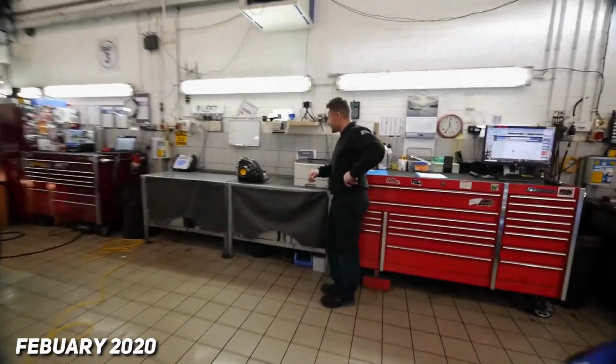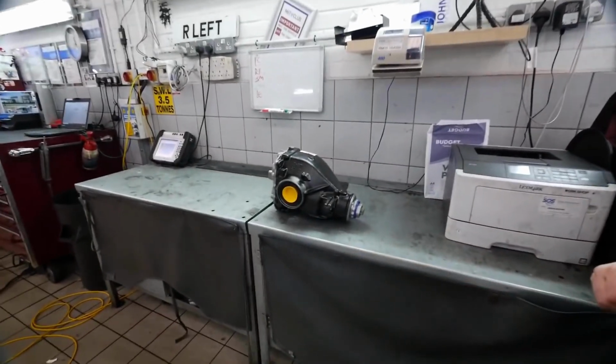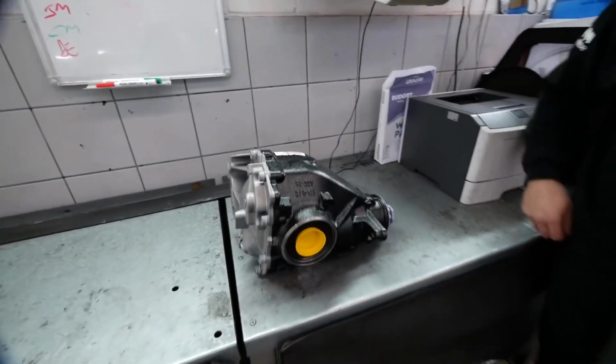Okay, so Darren, nice to meet you. Hi Luke. Welcome to the channel. So this is the diff for the car. So this is obviously the M Performance Limited slip diff. Anyway, shall we get it up on the ramp? Definitely. Let's get on with the job. Get started.